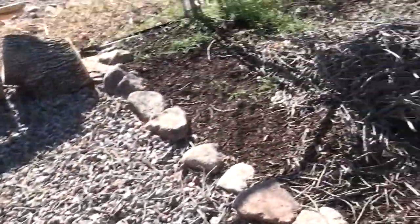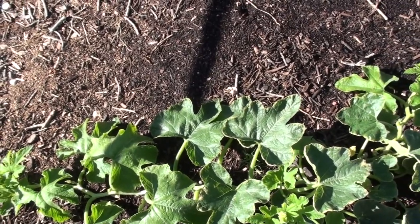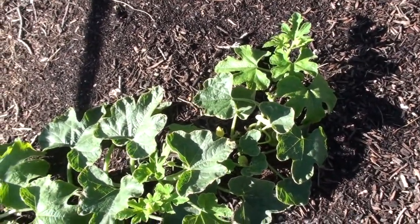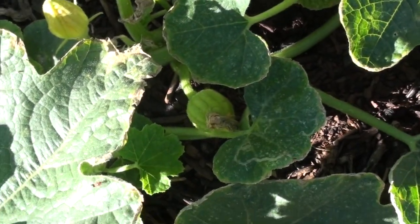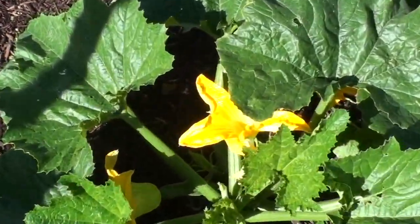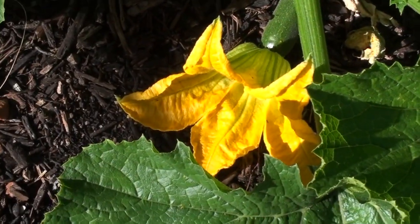And then I trimmed back this little guy over here, our acorn squash, and there are a few baby fruits on it starting, but I don't know that they got pollinated. So, like if you see that one right there, I'm not sure that guy got pollinated. I'll check it later. And then look at how beautiful this one is. Look at that. I don't know if you can catch all that. That's gorgeous. Oh yeah.